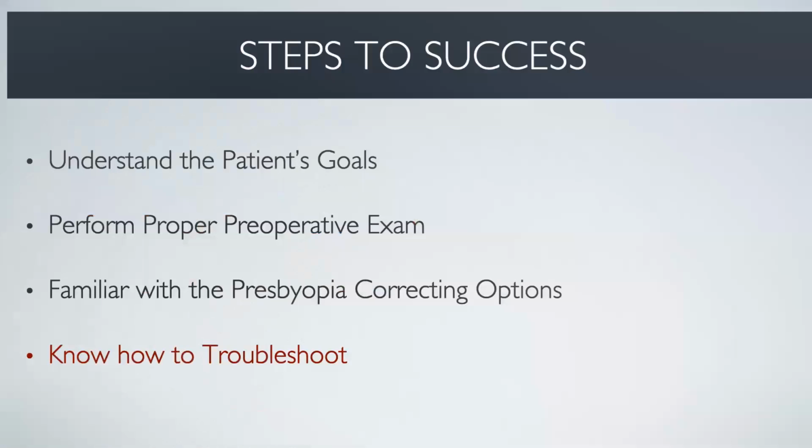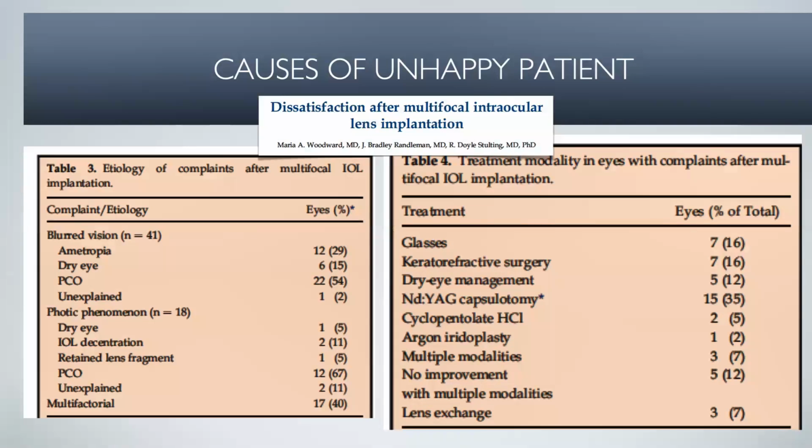Lastly, there can be a whole talk about ways to troubleshoot, but I think the real key is when looking at large arrays of patients that were dissatisfied with multifocals, it came down to not being able to target the refractive error, the ametropia, unrecognized dry eye, and PCO as well. And so these are reasons why patients weren't as happy. And most patients in this study, for example, did not need an IOL exchange. They really just needed their refractive error corrected as well as dry eye management and a possible YAG.